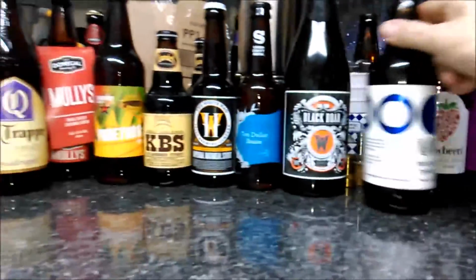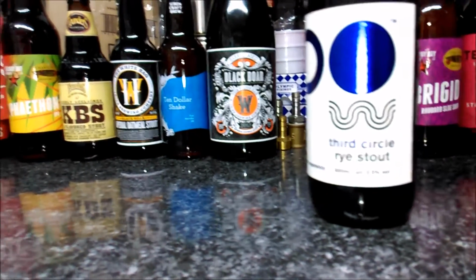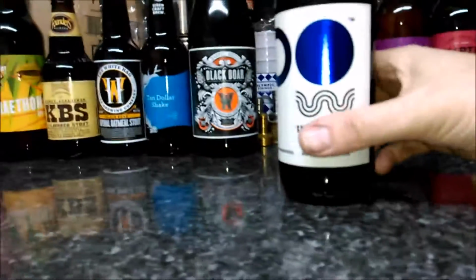And this one's an Irish one as well. Bottled in Ireland, there we go. Third Circle is Rye Stout. So I'm looking forward to that.